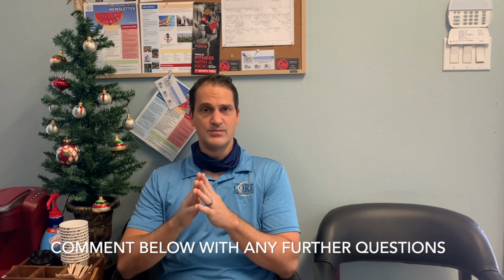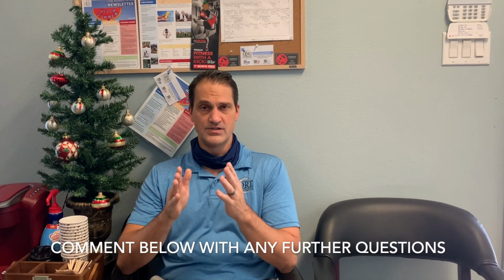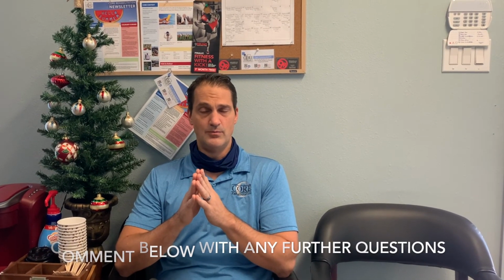But carpal tunnel is super treatable, especially if it's early on, and it usually isn't about treating the wrist, it's about treating what's going on up and down that chain to create inflammation in the wrist. Then when we stop that inflammation in the wrist, that tunnel doesn't have all that pressure of fluid buildup, and it's not pinching off that nerve. So if you have any questions about it, please contact us, because it can be reversed very, very likely in almost all situations, unless it's been going on for way too long.